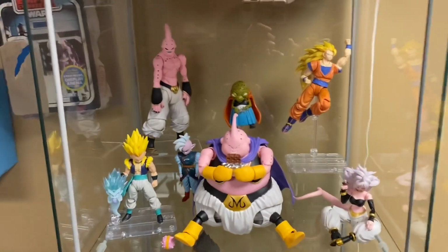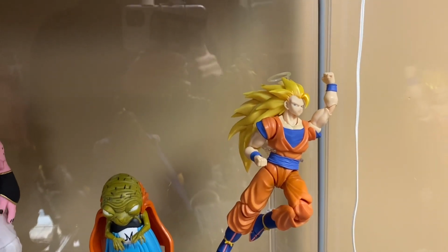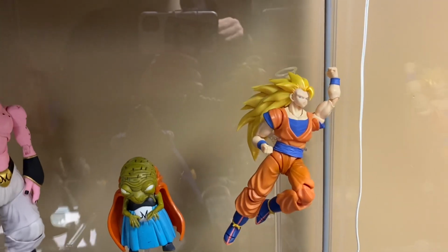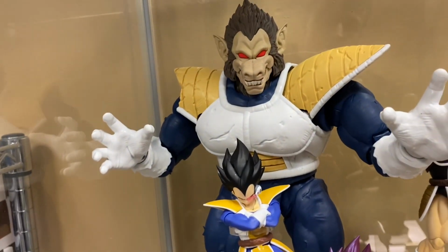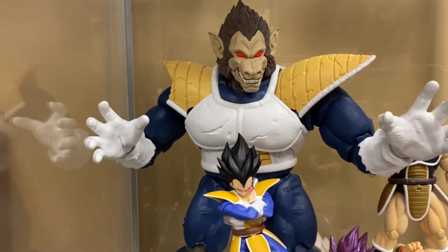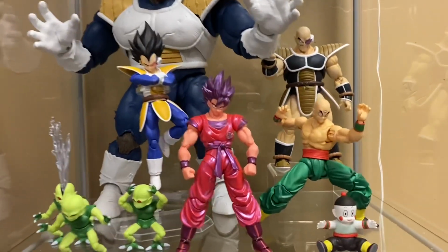Now, guys, before we end this video, I do want to show you just some runner-ups. Runner-up, Super Saiyan 3 Goku. Love this figure. Ooh. Sorry, that hurts, guys, but awesome figure. Love it, love it, love it. Ozaru, the great Ozaru. Love this figure as well. Pretty dope. Nice and battle damaged. Saw some awesome customs with this guy, but it really just makes the whole shelf pop. It is an awesome figure.